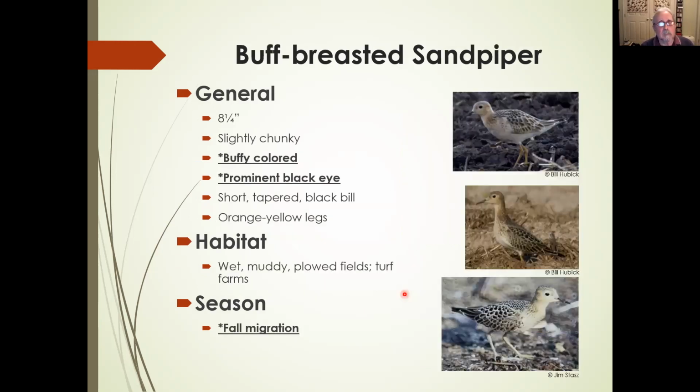And one of the other ones, these are kind of the different ones that stand out from the others. These buff-breasted sandpipers are very buffy colored, and we see them primarily in the fall. I should say, as far as I know, only in the fall, but again, birds can do what they want to do. But the thing to look for is the buffy coloration and that very prominent black eye in all plumages. But in the fall, these are great. They look like this. They're very, very impressive when they first show up.